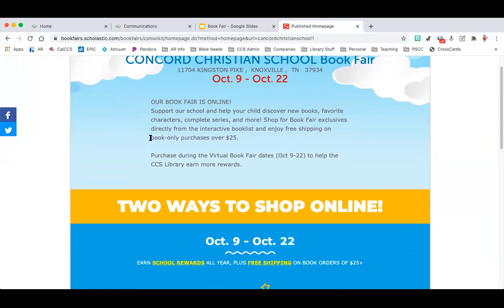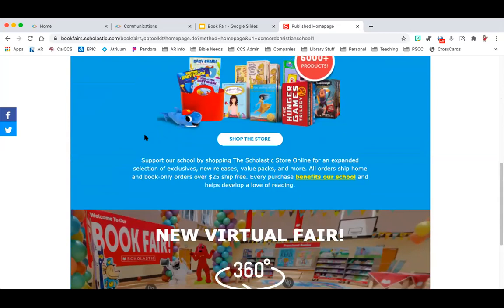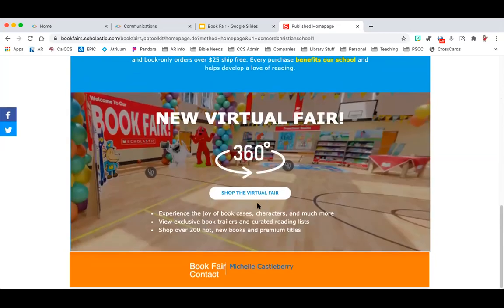Remember that if you do a minimum book purchase of $25, you will receive free shipping, and that those materials, anything that you purchase, comes straight to your home, free and easy.